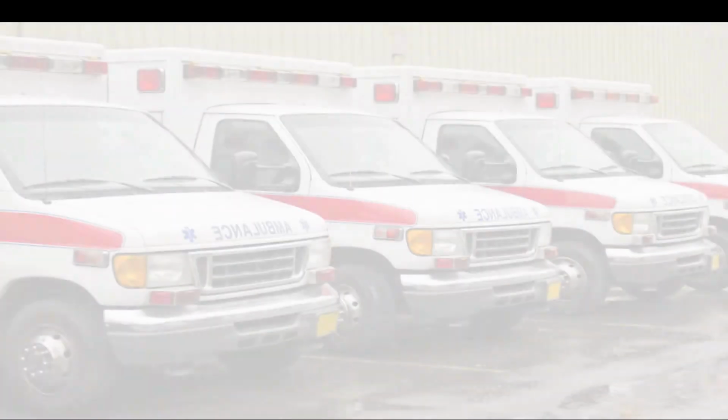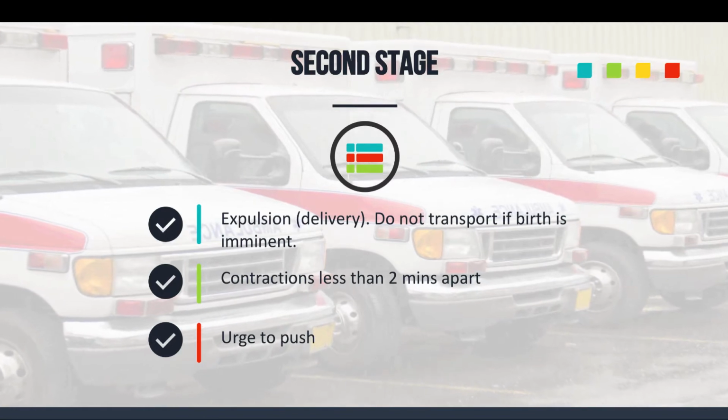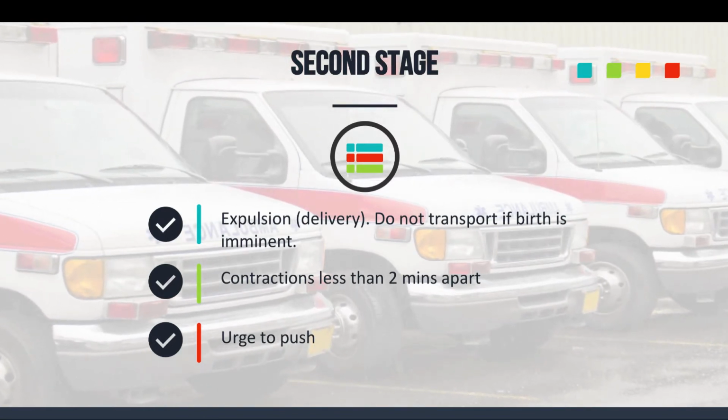Now, the second stage can be like 8 minutes to 30 minutes, right? But this is the part where the baby actually is born. This is the delivery. Now keep in mind, guys, if they're crowning, that means it's coming. So don't transport. It's much easier to deliver the baby in the house, even on the street or in a hallway, whatever, than trying to do it in the back of a moving ambulance, okay? So don't transport if birth is imminent. Go ahead and have the baby there, situate yourself, prepare, and then you can prepare for transport and get going that way.